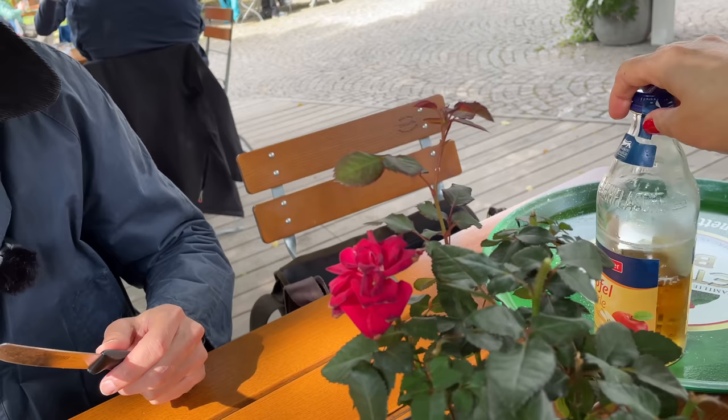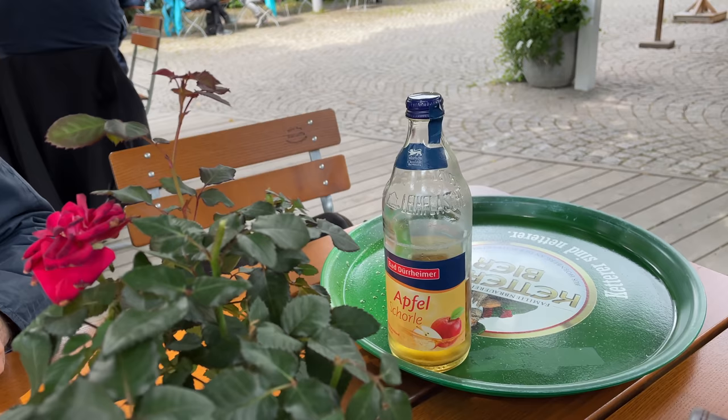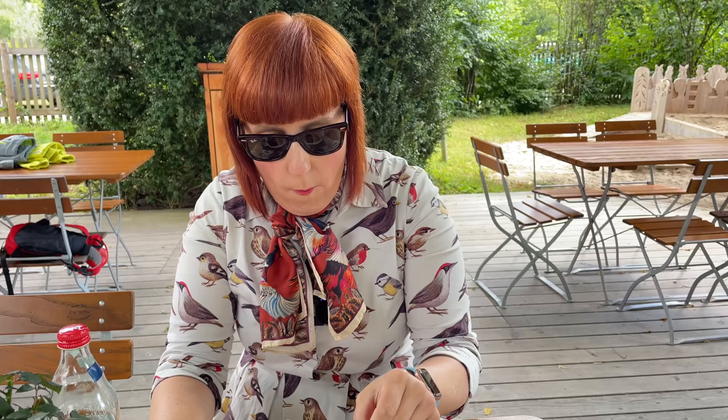And we paid €13.50. We are in a region that is very popular with tourists, so we expected it to be a lot more expensive, and for what we have here, it's actually quite cheap. It also includes water, and this is what we really love here in Germany, Apfelschorle, which is apple juice combined with mineral water. Very good. Is it good? Of course it is.